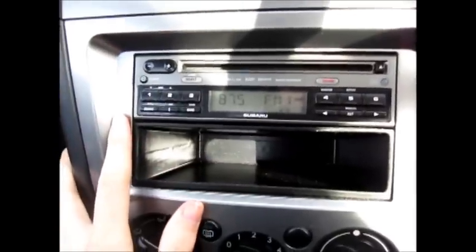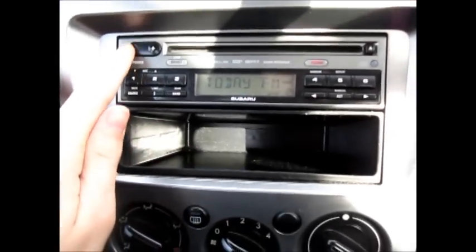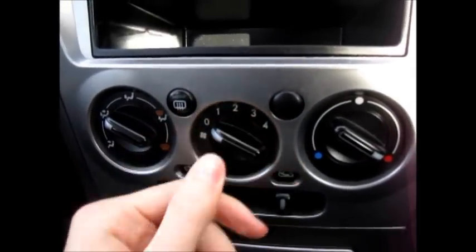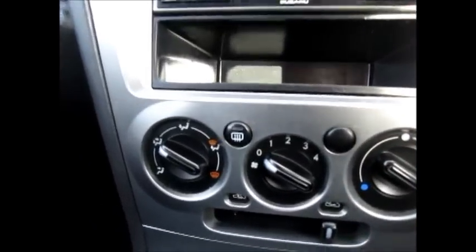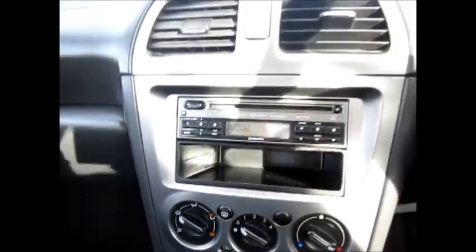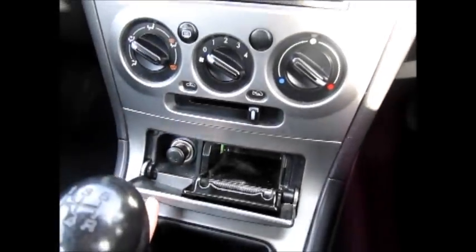The buttons do exactly what they say on the tin. Small storage area, as well as a climate control with 4 fan speeds. Zone selection and heat settings, front and rear defrost, as well as recycling. Cigarette lighter and ashtray.